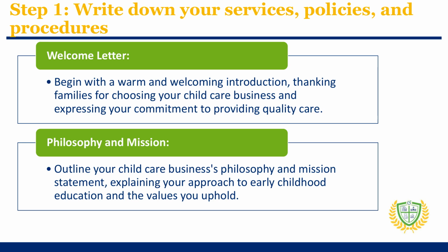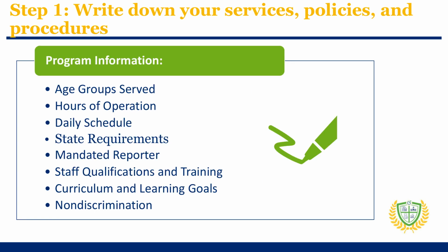Philosophy and mission. Outline your child care business's philosophy and mission statement, explaining your approach to early childhood education and the values you uphold. If your program includes religious programming, share that here. Program information will need to cover the following.